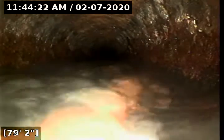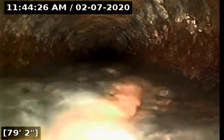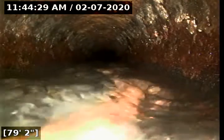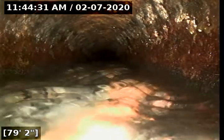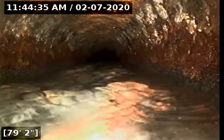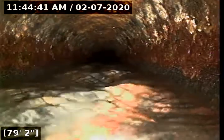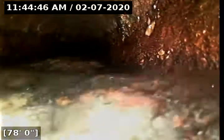So cast iron has an estimated service life of roughly 60 to 80 years, given ideal site conditions. So if this were the original line, it is already past that, basically past the service life. However, as you can see here, it's still functional at the time of inspection, and the scaling isn't causing any blockages at the present time of inspection. We will always suggest updating this type of material, given that it is older.